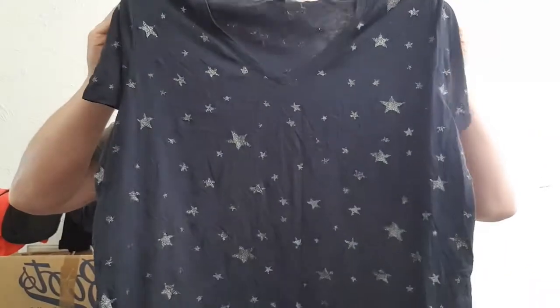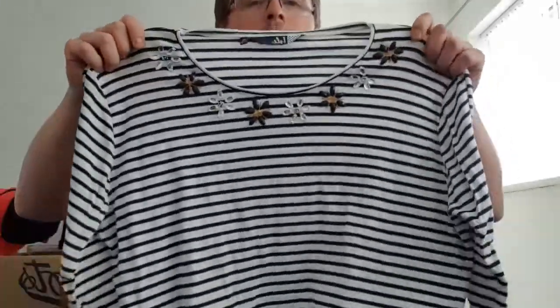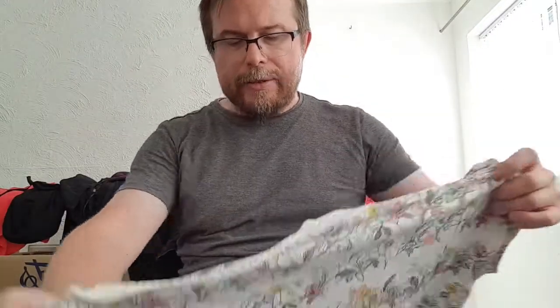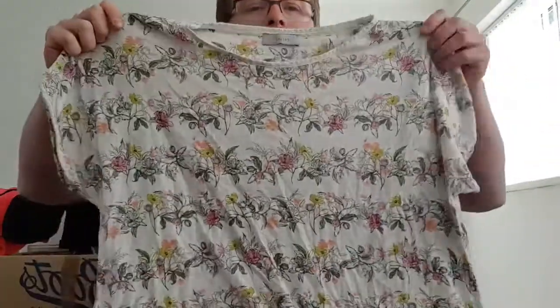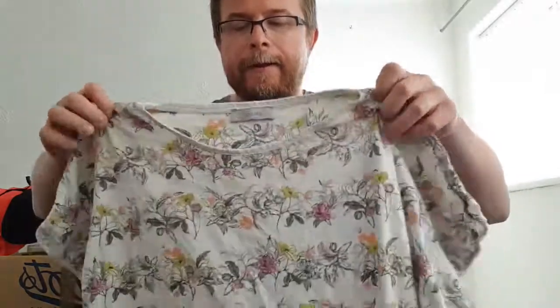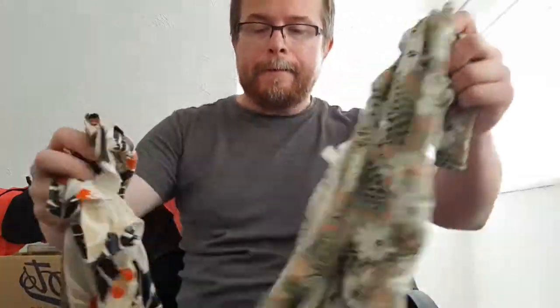Monsoon, size 18, navy blue top with some stars, $9.99. Isle, so EWM, 22-24, nice top with some beads. Stripy tops sell, not as good as flowery ones, but still sell. Per Una t-shirt, nice flowers, but it's just a t-shirt, size 20. I may try a tenner, will be happy with $7.99, $8.99.